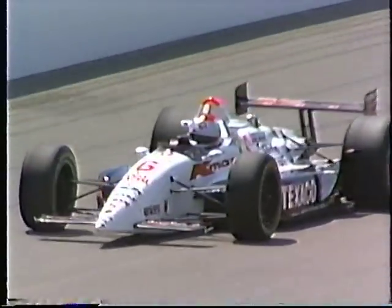So 4 laps are complete for Mario Andretti. And for the moment, at least, he is the pole sitter with an average of 223.414 miles an hour. Mario Andretti has qualified for the Indianapolis 500, but there is still so much more to come on this, the first day of time trials.